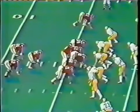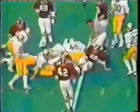Ken Foley is hurt, remember. Badly bruised hand, cannot hold on to the ball. And it's given away to Patrick. And Patrick up to about the 19, close to the 20.